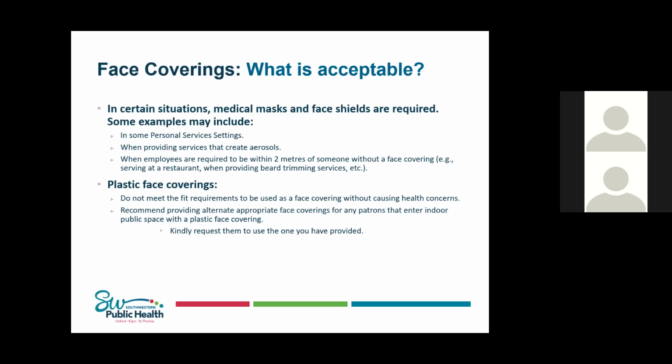It's also important to note that plastic face coverings do not fit the requirements because if they were to fit properly, they would cause a health concern. You're not able to breathe through them appropriately. So if you run into any concerns with people that are coming in with face coverings that are strictly made of plastic, we would recommend trying to have alternate options available for them and kindly request that they use your option rather than the one that they came to your workplace with.